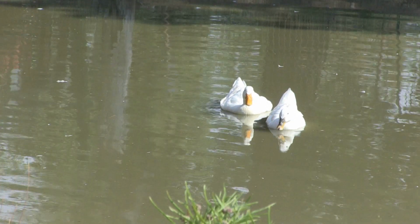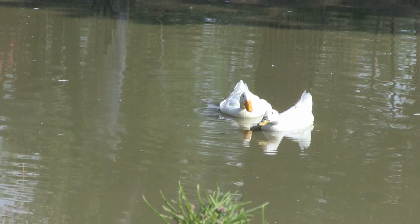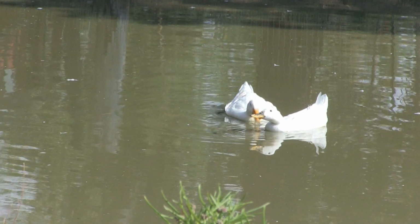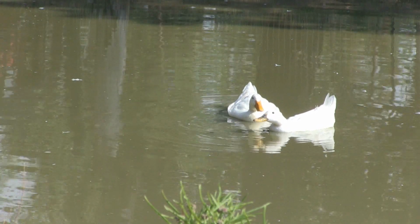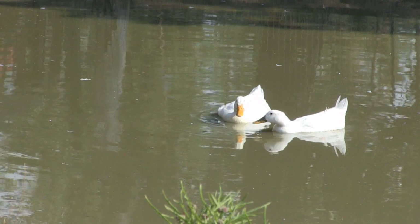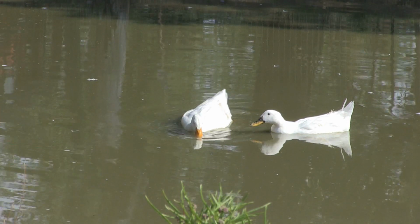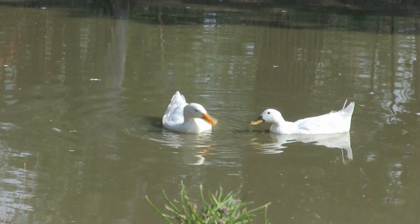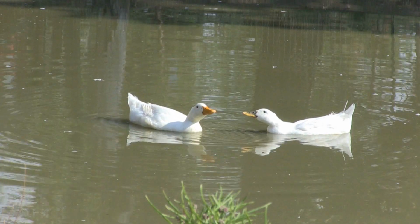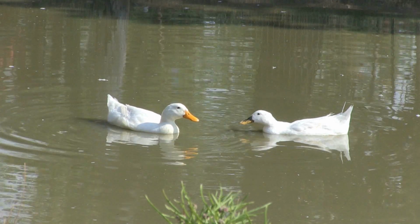Now the parents, that's the drake on the left and the duck on the right, mom and dad. And they have the behavior of W.C. Fields and Mae West in Go Away Kid, You Bother Me. They don't tolerate the little ones too well. They're a selfish couple.